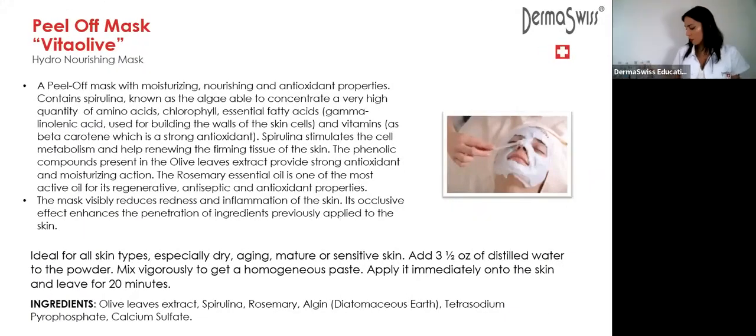And we have as well another hydrating mask, which is the Vita-Olive. The Vita-Olive is a peel-off mask. It's a hydroplastic mask. So we have here a powder, and you are going to mix all of this powder with 3.5 ounces of water. You apply it to the skin, and then it's going to get hard over the skin like a rubber. It's going to provide an occlusive effect. It's going to close over the skin, so it's going to make the skin absorb all the products and actives that you previously applied before the mask.